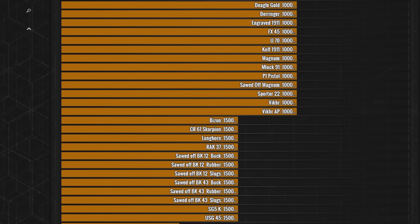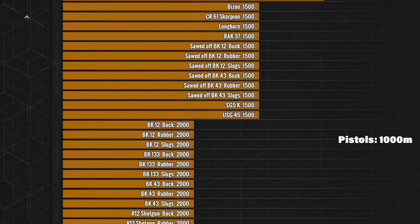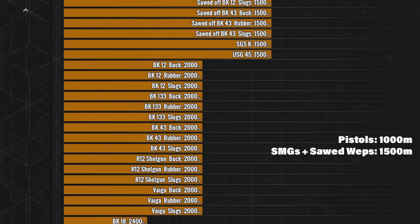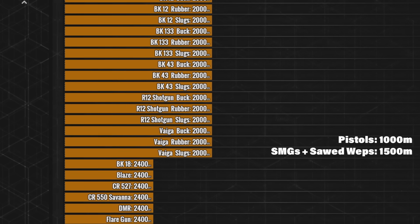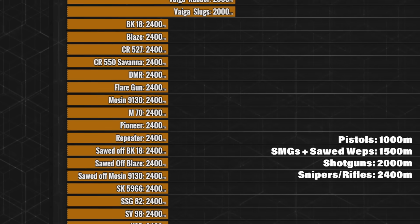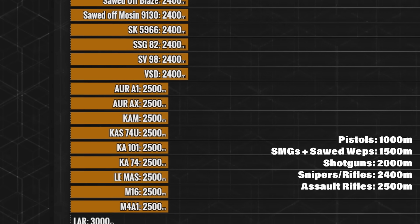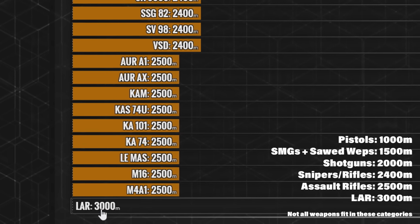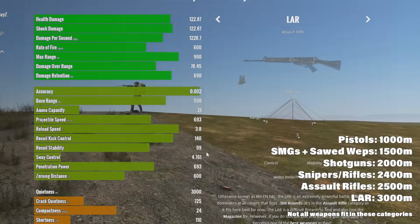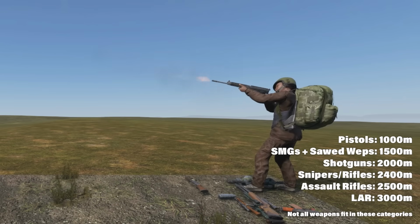Most weapons had their loudness reduced, but not by this much. To go by category, pistols are now heard at 1,000 meters, SMGs and sawed-off weapons at 1,500 meters, shotguns at 2,000, snipers and rifles at 2,400 meters away maximum, and assault rifles at 2,500, so they're louder than sniper rifles, with the LAR still sitting at 3,000 meters, making it the loudest weapon in DayZ now, but these ranks could change.